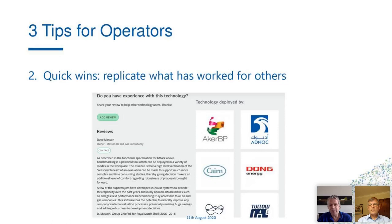So learn what has worked from others. And for that reason, as part of TechnologyCatalogue.com, we include reviews and references, so you have the opportunity to replicate what has worked for others. All on the basis that if multiple experts in the industry say that something is a good idea, then very likely it is a good idea. And if multiple companies have used the technology, then it's definitely worth having a look at yourself as well.